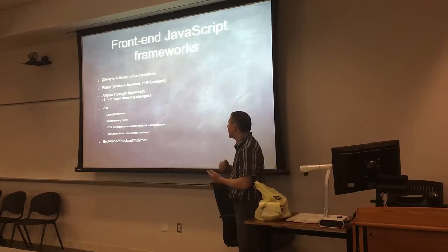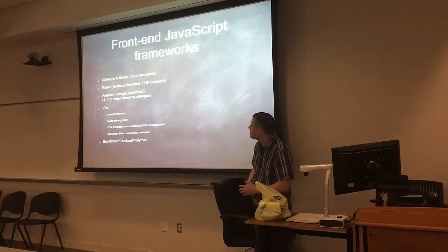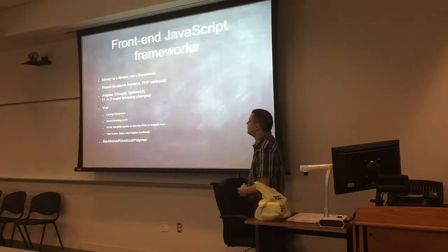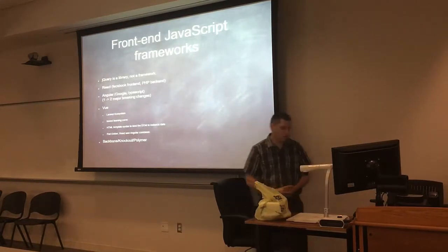Facebook uses it. They use a PHP backend, but you don't have to. Angular is by Google. It's probably the highest learning curve if you want to learn one. It uses TypeScript that compiles into JavaScript, which makes it quicker.